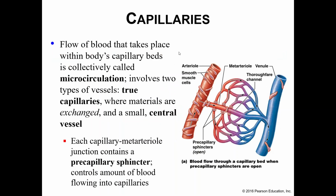Now, the blood flow that takes place at the capillary beds, we call this microcirculation, just because it's such a small setup. We have both true capillaries where things are exchanged, and then we have a small central vessel that the capillaries branch off from. You can see that we bring in oxygenated blood in our arteriole, and we're going to move it through the central vessel, and it branches off into the capillaries themselves. As we move from left to right, we are using up that oxygen, we are picking up waste products, and we are returning through that venule. We also have precapillary sphincters, both between the arteriole and the central vessel, as well as between the central vessel and the capillaries themselves. This allows us to regulate how much blood is actually flowing into the capillaries for gas exchange, or substance exchange, I should say.